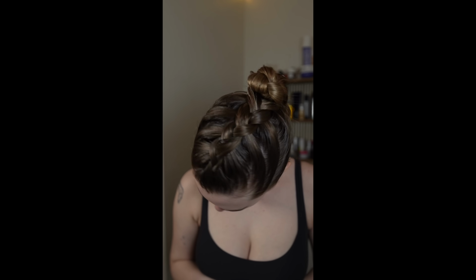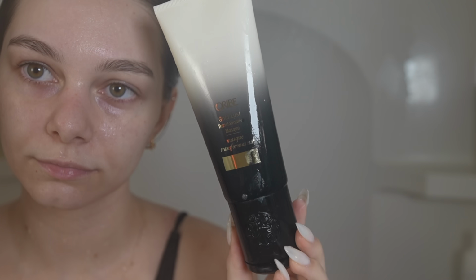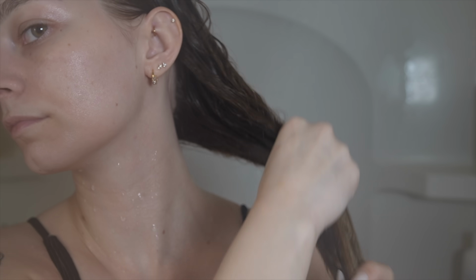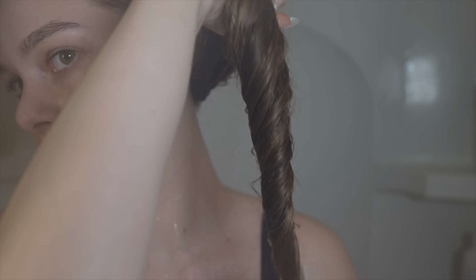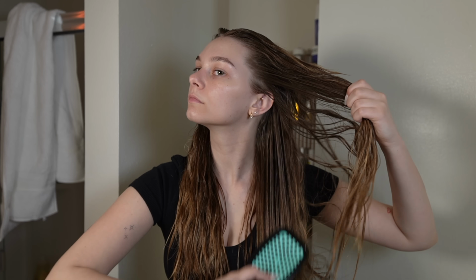I left that in for 3 to 4 hours, and then I just washed my hair like I already showed you guys. But in between shampoo and conditioner, I did decide to do a hair mask. I like to do a hair mask once every 1 to 2 weeks, and I just apply that root to tip and leave that in for 10 minutes. Rinse it out, and then I follow up with conditioner. I'm gonna use my Kerastase.